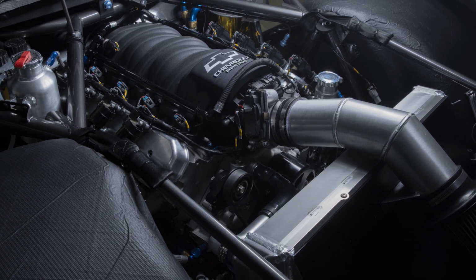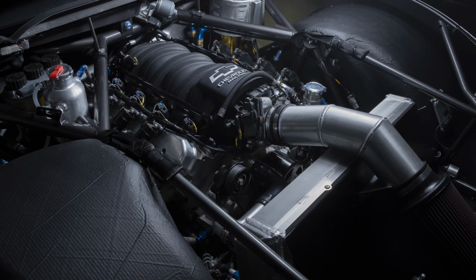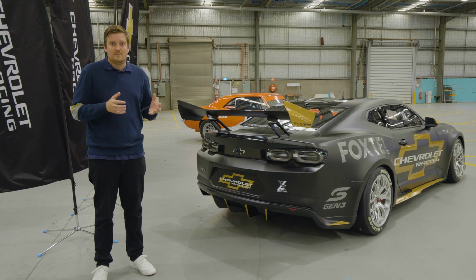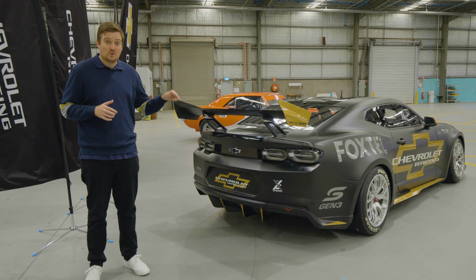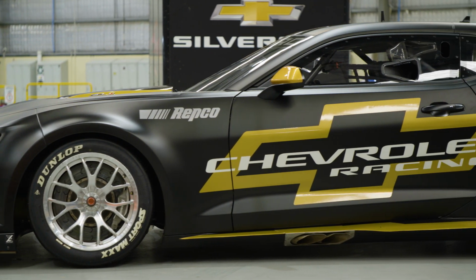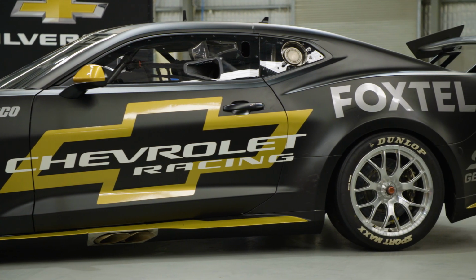Being an aluminum engine, more heat is transferred from the block into the water, meaning the engineers have had to increase the radiator size by 30%. Along with the new engine comes a slight reduction in power, but this thing will still be putting nearly 450 kilowatts to the ground. Now, offsetting that slight reduction in power is two things. The first is the fact that the engines will be much cheaper to run and maintain. The second has to do with aerodynamics.